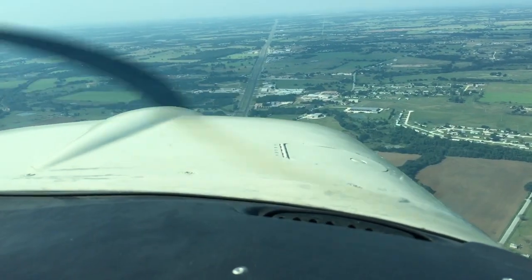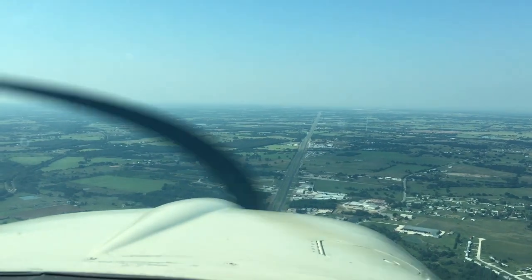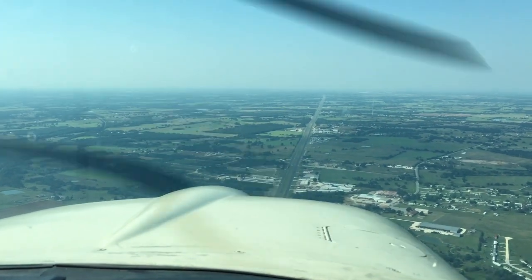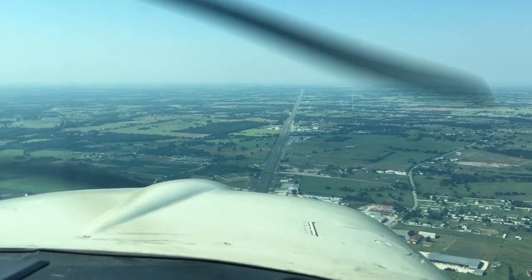So here you would normally turn to about 200 or somewhere in there to get to the middle of the field. But we're going to go ahead and go down 377 and show you the visual clues to get you there.